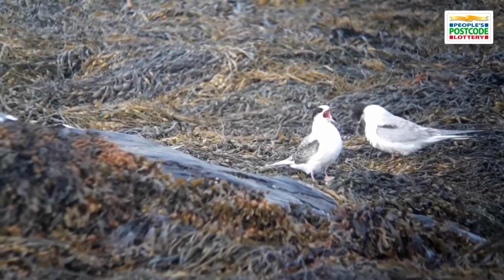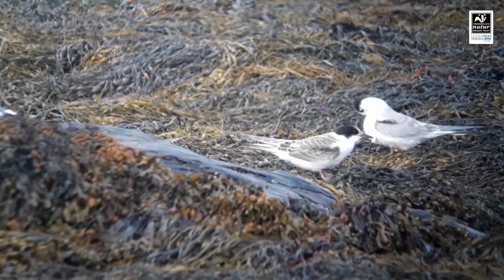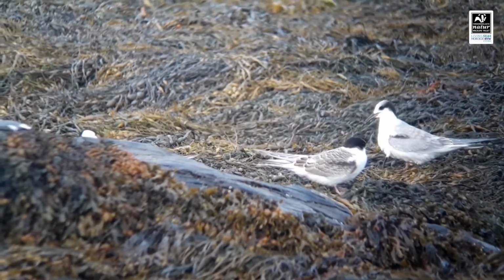So we're also trying to get that breeding back here as well. So there's another place for them to breed too. That's very exciting, I have to say.